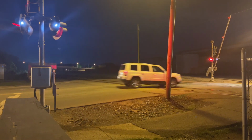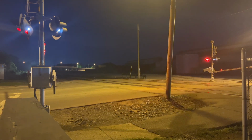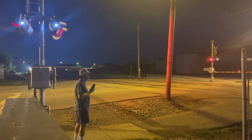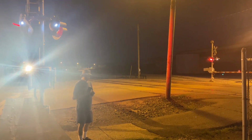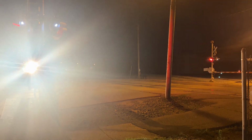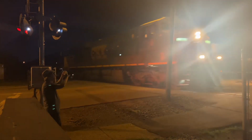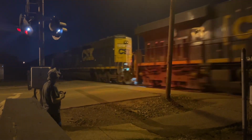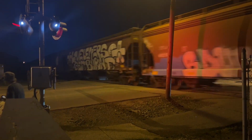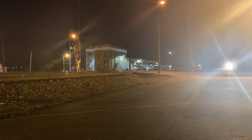Next up, we catch the CSX northbound manifest on the former CNO main out of Columbus with CSX 8137, an ex-Louisville and Nashville SD40-2, trailing third. CSX 8137 was originally built by the Louisville and Nashville in September of 1981 and would later become part of the Seaboard System Railroad before becoming CSX.